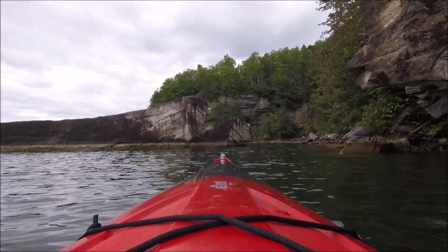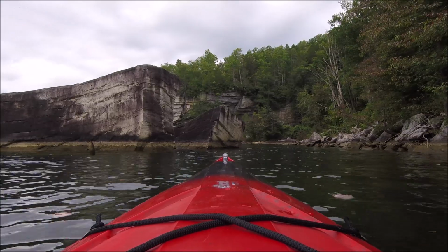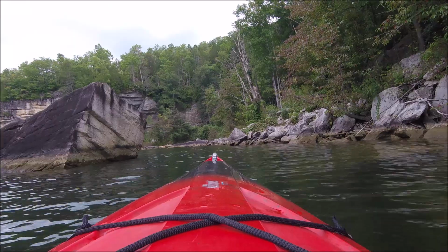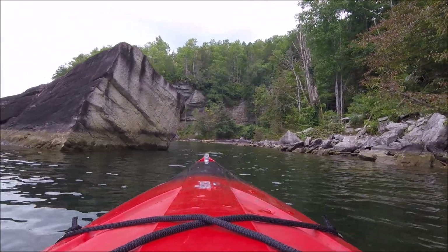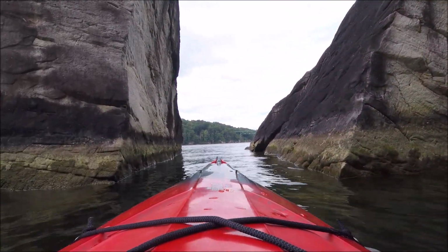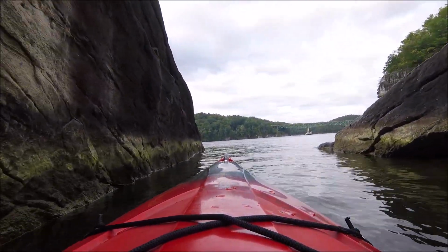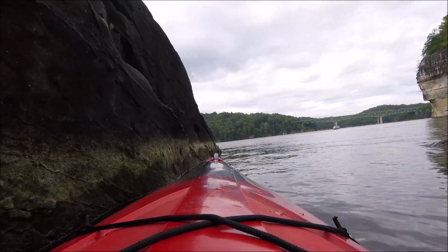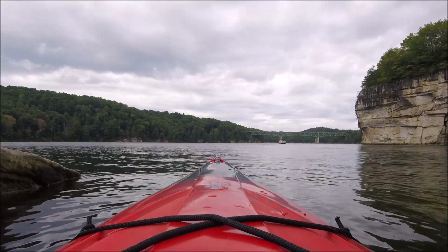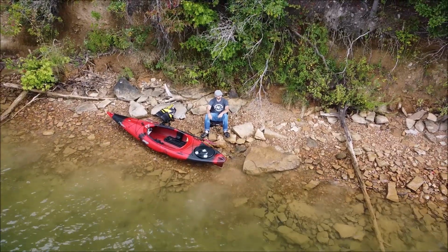For the less adventurous, there are still lots of cool things to do and places to explore. Like these boulders. Or you could just take it easy and watch the boats go by.